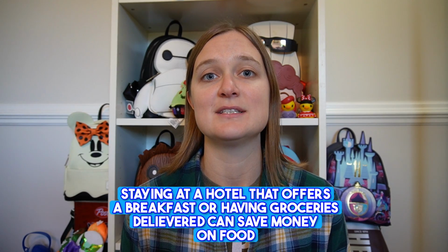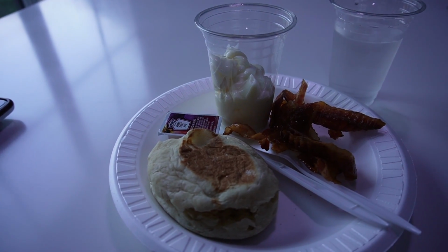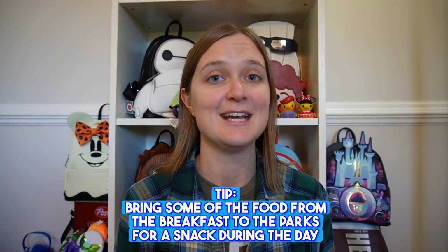Food can get pretty expensive when going to Disney World, and I always like to recommend if there is a place that you can stay that offers a breakfast, it's nice to go ahead and eat breakfast before going into the parks to save a little bit on your budget. So I really appreciated that this breakfast was included and that I could take advantage of it every day.